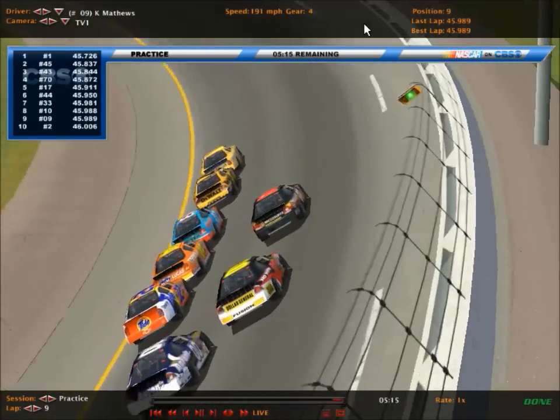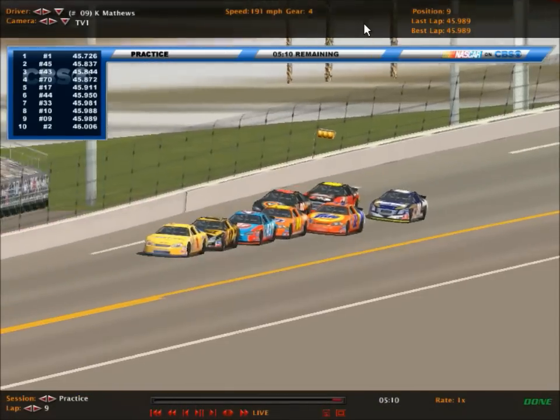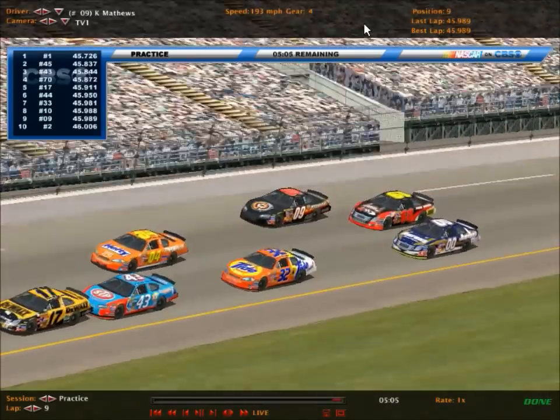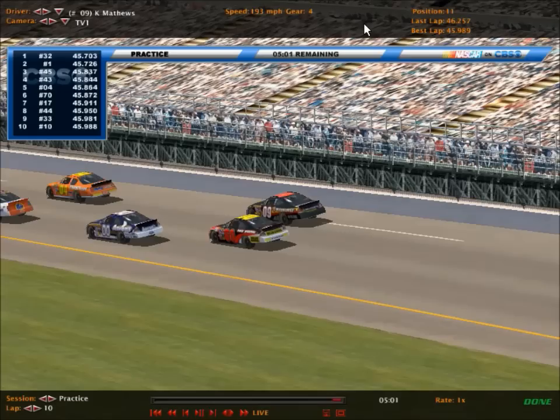Who knows? Kyle Matthews making the switch to James Finch's car from Hendrick Motorsports, unfortunately for him, I guess. This car actually is receiving points from the 13 last season. Currently 9th quick on the board, though. I wonder how they get those points there.